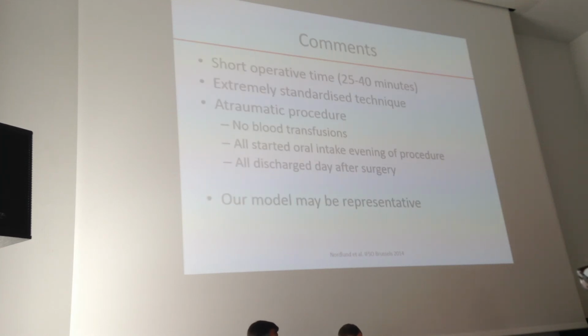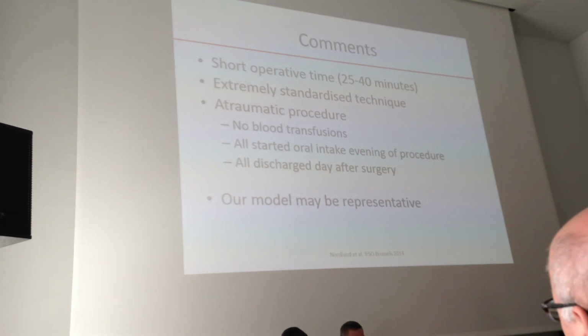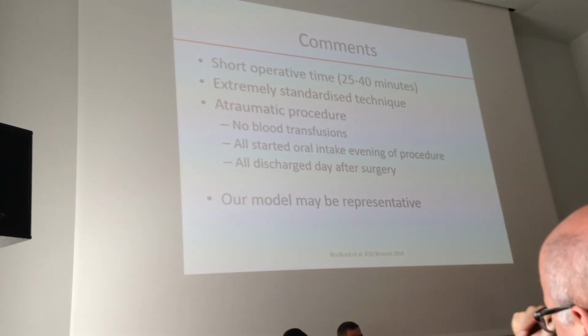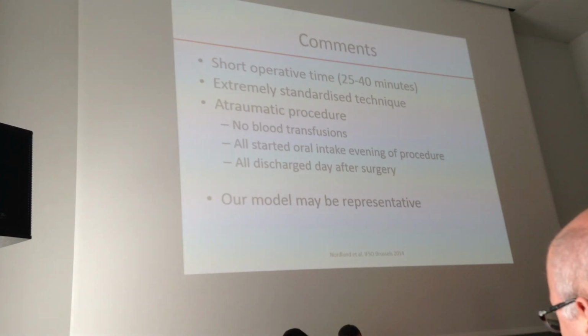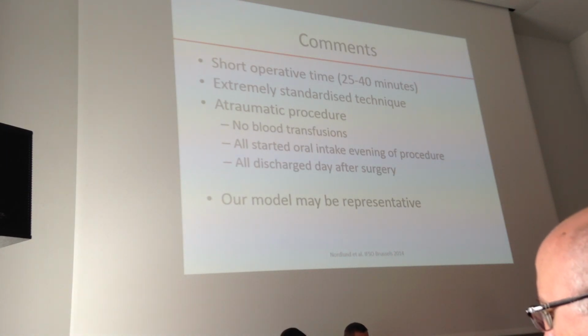So, some comments. We have a short operative time, 25 to 45 minutes on average, so the patients are not given a lot of anesthetic drugs. All surgeons use the same standardized technique. We have an automatic procedure, no blood transfusion. All patients start oral intake a few hours post-operatively. There are no remaining catheters. The stay in the recovery room is 2 hours, and then the patients are up walking. All patients are discharged the day after surgery.